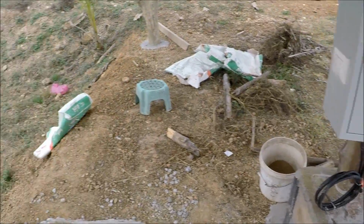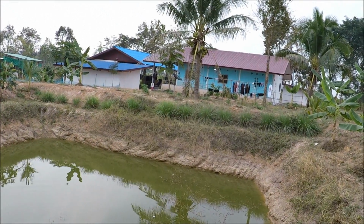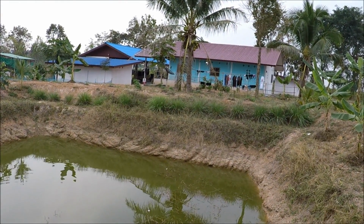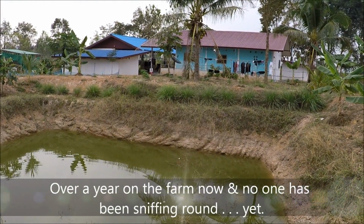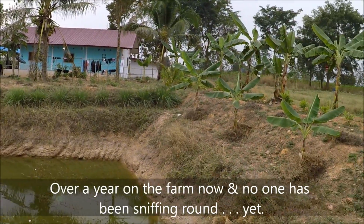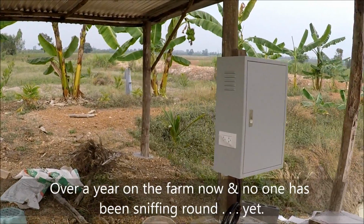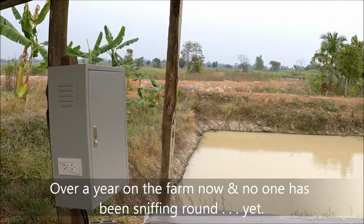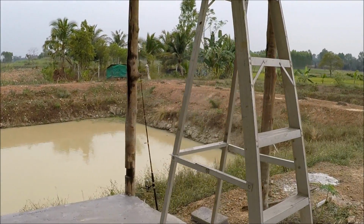But you can see we're well within TOON's catapult range of the house, and the dogs sleep on the back and the front, so not a problem there. The farm's never left empty at all now. There's too much going on here to leave anything out. So yeah, it should be all good. All right, I'll take some more in a day or two.